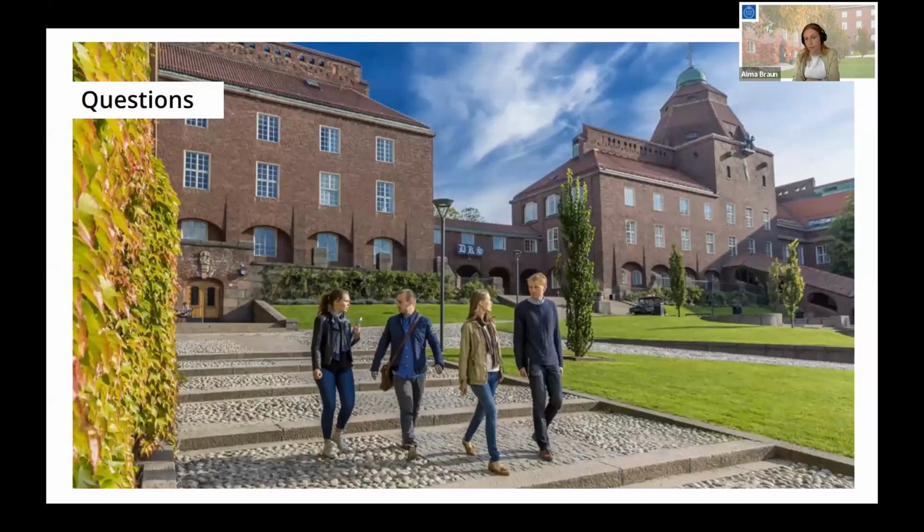Another question was, if I join KTH accommodation, what is the minimum contract period? If I find another place to live, can I terminate the contract? And the answer to that question is that the minimum contract period is 2 months. If you want to make changes to the contract, you need to give us 2 months' notice. And please note, the maximum contract period is 1 year.